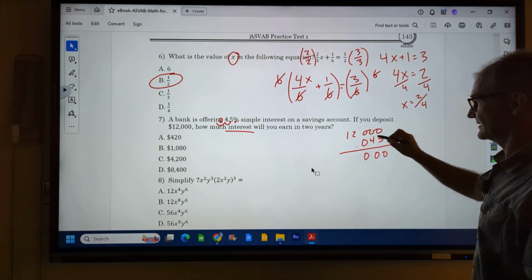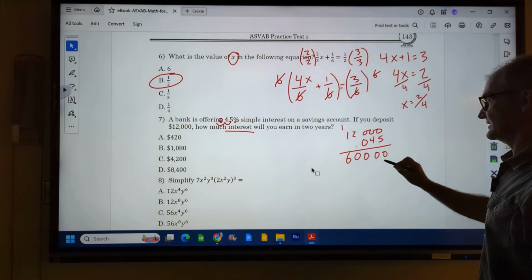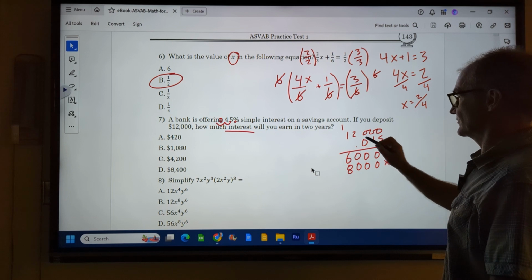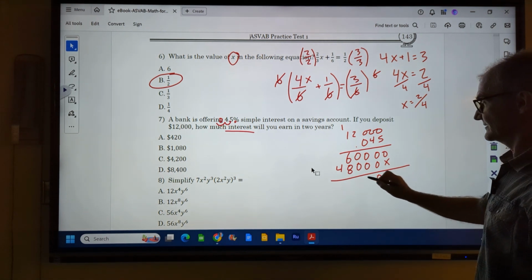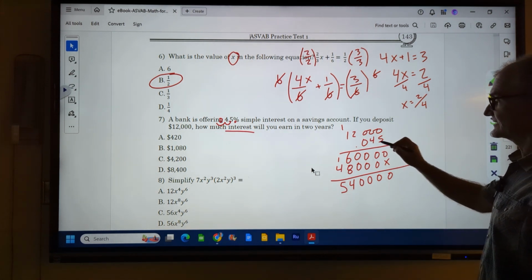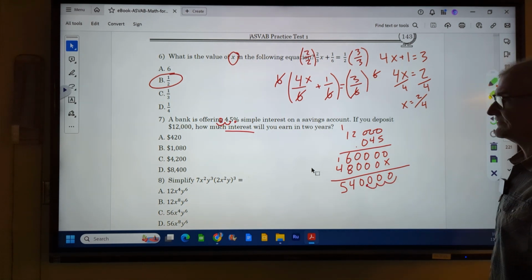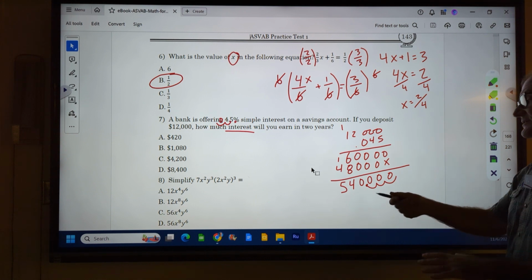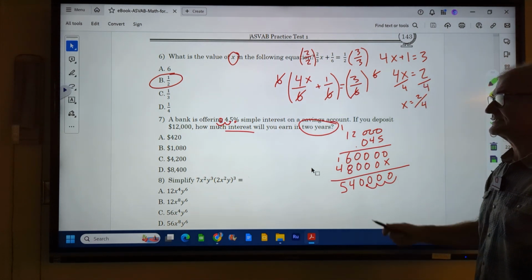0, 0, 0, right? 5 times 2, 10. Carry the 1. 5 plus 1, 6. Placeholder, 0, 0, 0. 4 times 2, 8. 4 times 1, 4. That 0 will go through. And I'm going to add these together. Looks like a lot, but I got to remember my decimal place. My decimal place is over 1, 2, 3. So I start over here and I go over 1, 2, 3, and I get $540 of interest in a year. It's simple interest, so I'm not going to earn interest on that. So it's $540 a year. For 2 years, I double that to get $1,080.